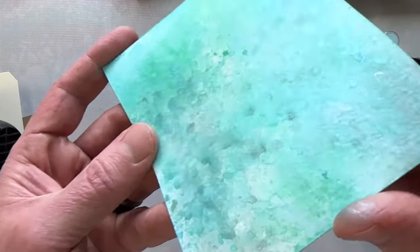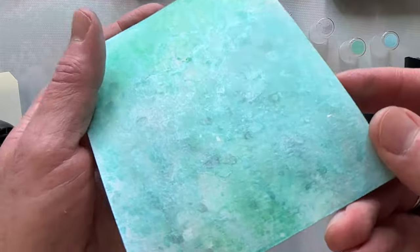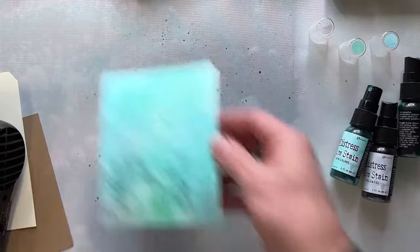But look at that. And I love how that mica is just, it's done. It's permanent on there. It doesn't fume off on your hands. It's beautiful, right? Such a good, good background. Okay, let's just keep going.